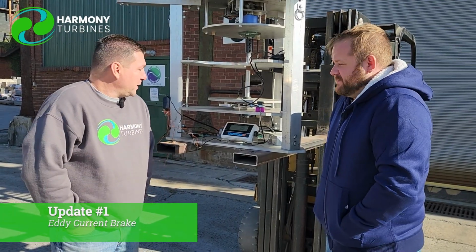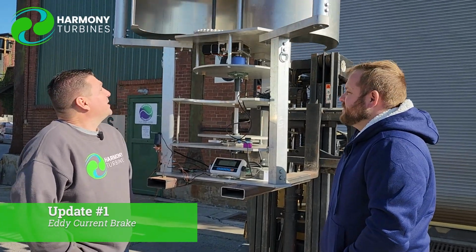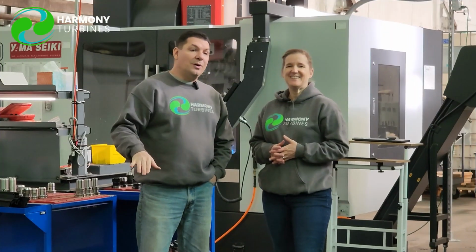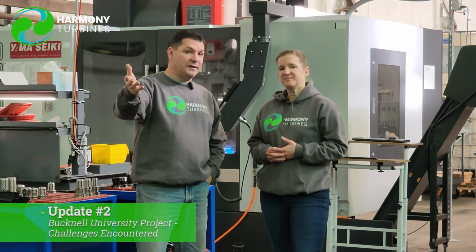Yeah, so it's really quite amazing how simple it is. And I'm freezing to death, so I think we'll combine this with the inside footage. So basically, that eddy current brake that you just saw is a very simple way to get data.